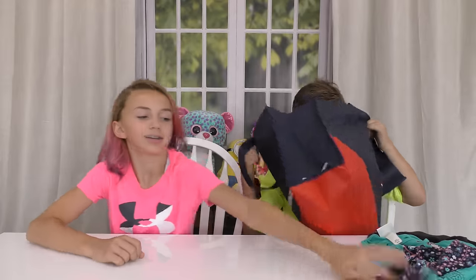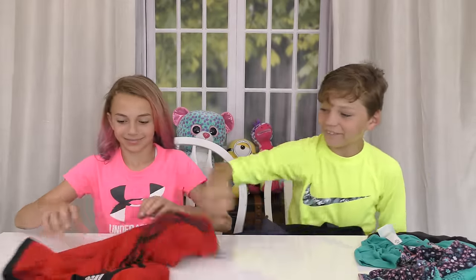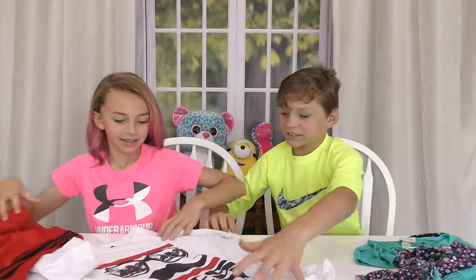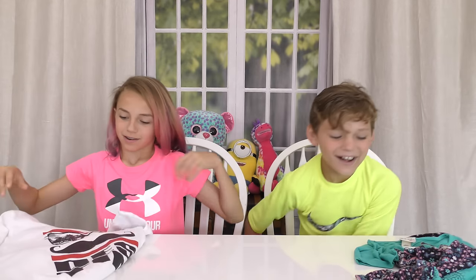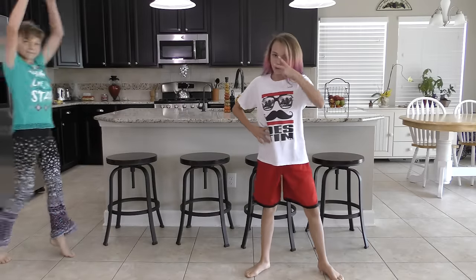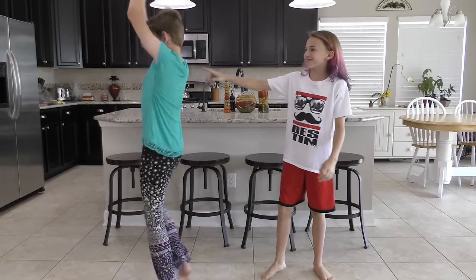So this is your outfit. Red shorts. You know. Yeah, so my Adidas shorts. And then a Destin shirt with a mustache. Oh, I'm going to rock this. I'm ready. Okay, let's go. Girls, get changed. Your farmer's tan.